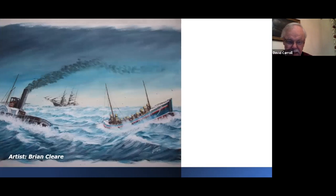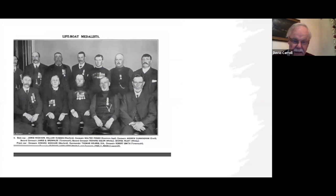There's another one of Brian's lovely paintings. That's the Wexford tug towing the Rosslare lifeboat around to the rescue. And in 1915, the medalists went to London to receive their medals. And if you look at this photograph, it's quite interesting because the four Irishmen are all together at one side. The two at the back, there's James Wickham and Bill Duggan. They're the two Rosslare crewmen who actually got into the punt to get to the island and get the men off. So they were very, very brave men indeed.